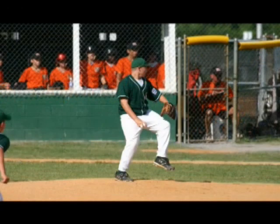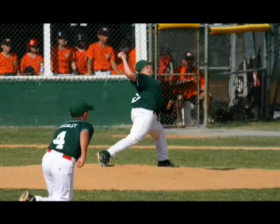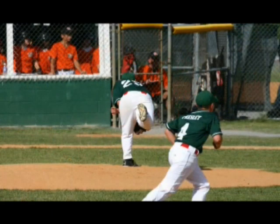He sets down the side in order for the second straight inning. He has retired 9 straight batters. At the end of 4 completes, it remains South Berkeley 4 and Martinsburg 2.